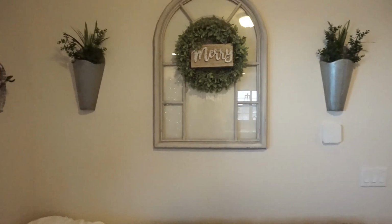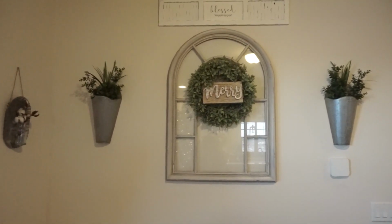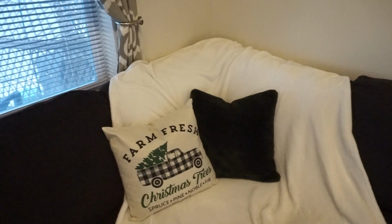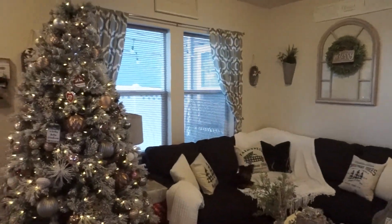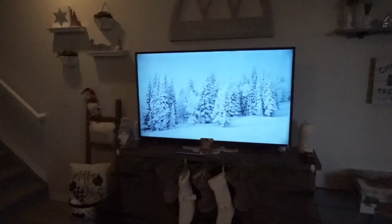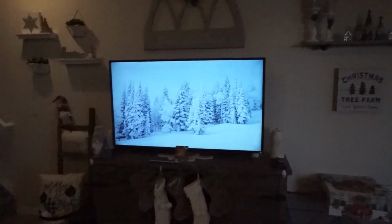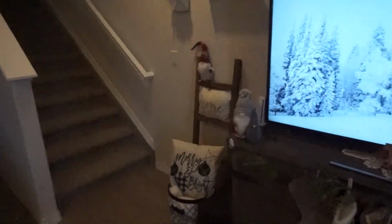I like to keep my decor pretty simple. As you can see, I decorated with a little more green this year. I wanted to go ahead and incorporate some green into my decor, but nothing too much. So now that we have gone over the living room area, I'm going to go ahead and turn you guys over to this side where my TV is. I love this background from YouTube. It's so gorgeous.